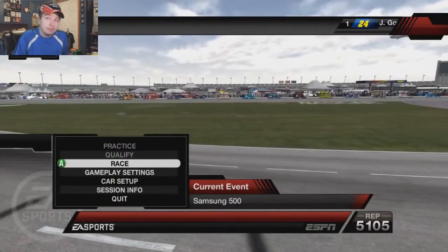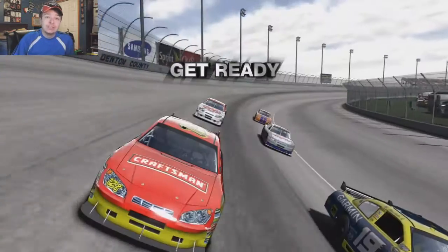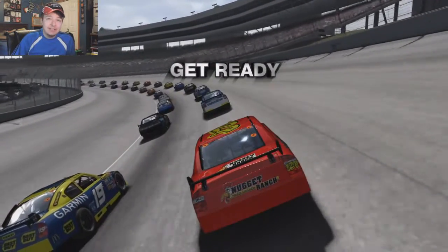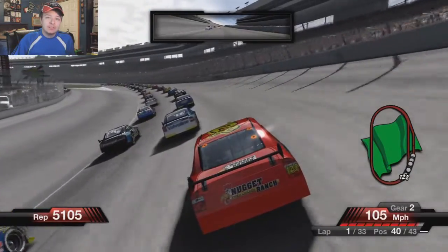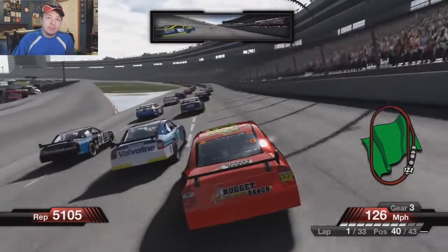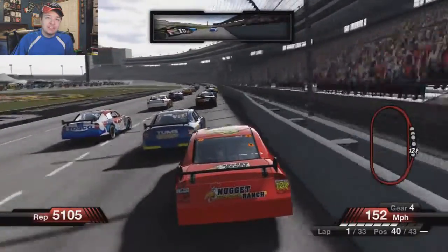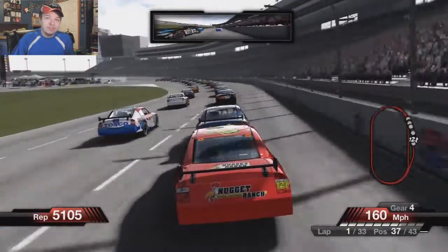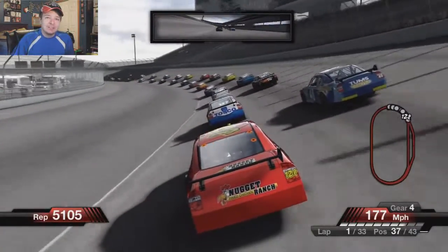I think in race trim we'll be fine. So let's see if it's true. So here we go. And the green flag's out. So we got 33 laps, and we'll see how it goes. We actually got off to a really good start. Make some passes up here on the outside, which is legal, but Frankie's going to kind of block me. So that's a problem. But we already gained 3 spots, so that's good.